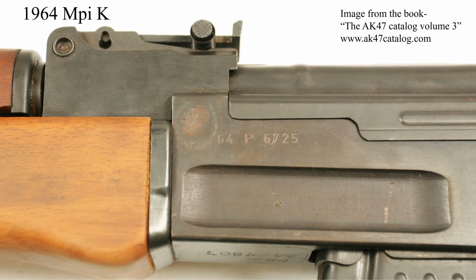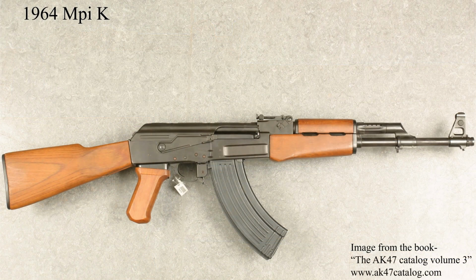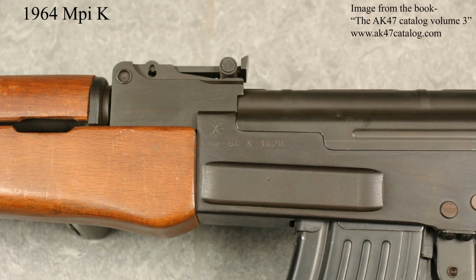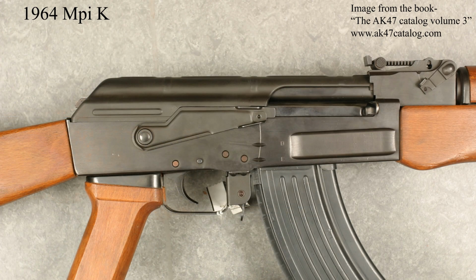Some sources say that East German MPi K production ended in 1966, but as best as I can tell, 1964 is the last year of production. East German AKM pre production started in 1964, with full serial production starting in 1965, so that makes sense that they would completely change over.